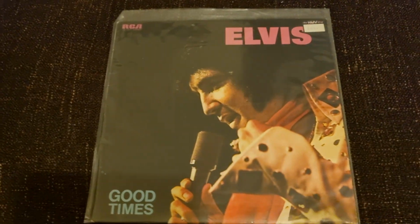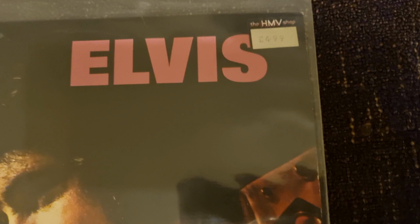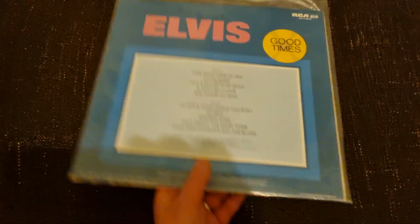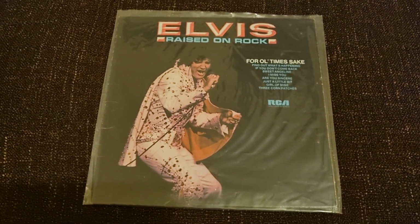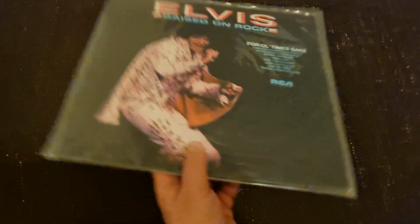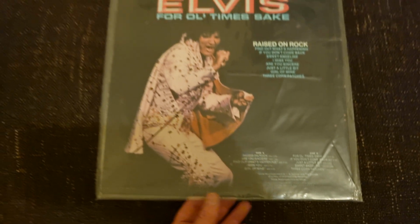Next, again, we have another edition of Good Times. Again, this is from another country, with its original HMV sticker at the top right there. And on the back, the track listing. Such a great album, Good Times. The next and final one is Elvis Raised on Rock, also known as For Old Time's Sake. Again, such a great image of Elvis there in concert. And on the back, you've just got the same image, but at the bottom, the track listing itself.